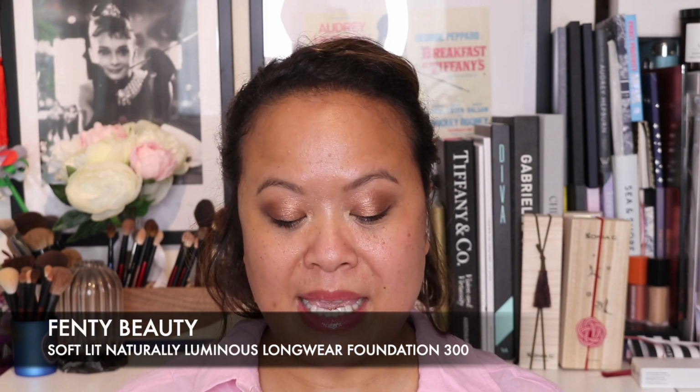So today I'm going to be talking about Fenty, and Fenty have released a new foundation. I've picked up their brush, I've picked up their foundation. It's the Soft Lit Naturally Luminous Longwear foundation. So I'm really excited because previous to this they had more matte formulas and I'm combination, but I do like a luminous finish and glow, so I am really looking forward to trying this.